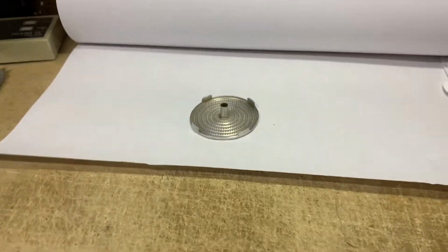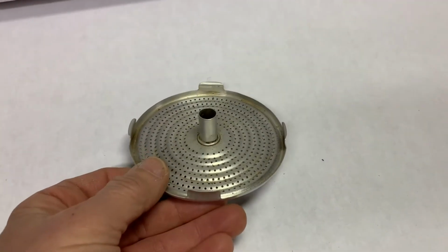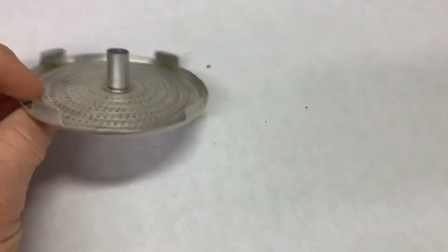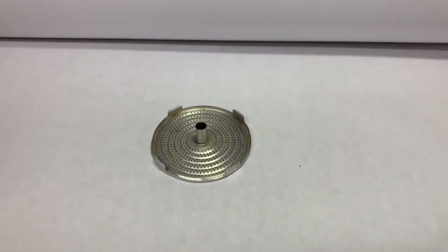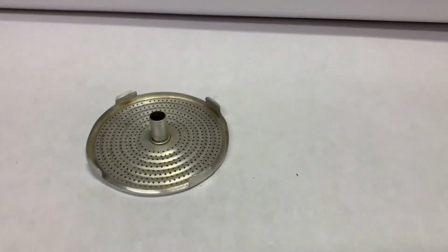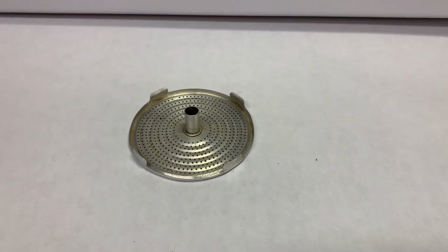Another piece of coffee hardware. This is the bottom strainer for a Pyrex glass percolator. It's just the aluminum strainer at the bottom of the basket, and that sold on Bonanza. I was surprised. All of a sudden I had money in my PayPal account. Oh, what the heck? Figured out right away that must have been a Bonanza sale, and it sold for $15.